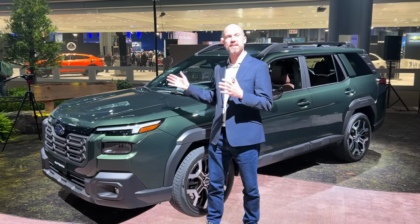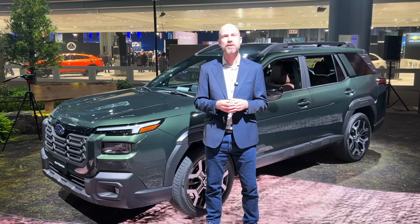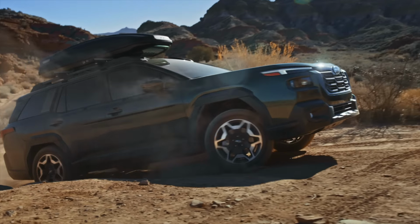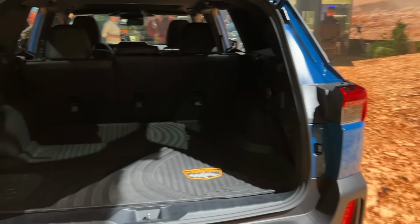But as can be seen by the vehicle's shape, the Outback is more about off-roading, and it retains the usual Subaru 8.7 inches of ground clearance or 220 millimeters. Also standard on all Outbacks is Subaru's X-Mode, which should help get owners out of slippery or sticky situations. Nearly everything inside the new Outback is larger.